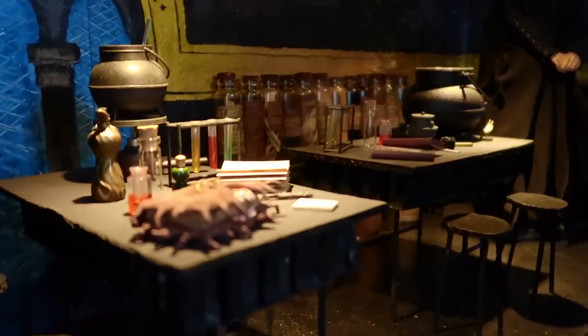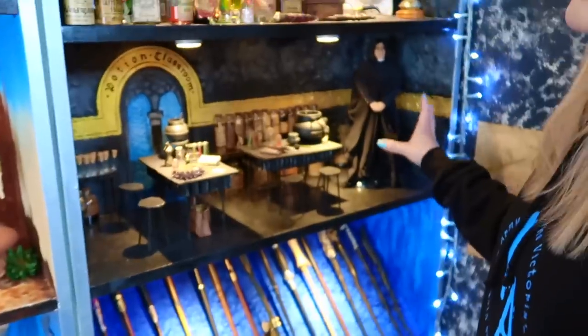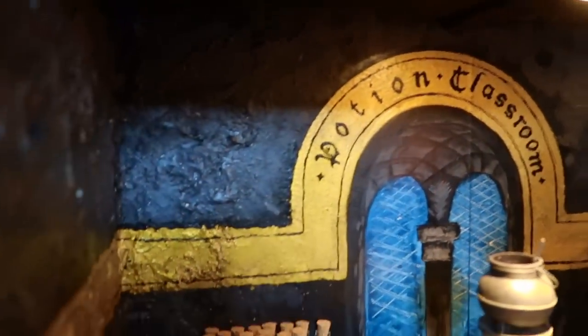So this is one of many favourites in my collection. I love this. This is so beautiful. This is my Star Ace Snape that I had sent to me by Star Ace, so thank you. This took me about 2 weeks. Painting these details took me forever. This is all done freehand.